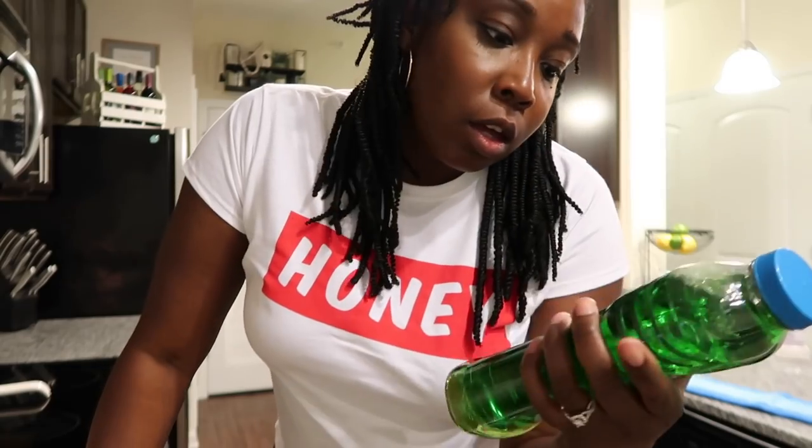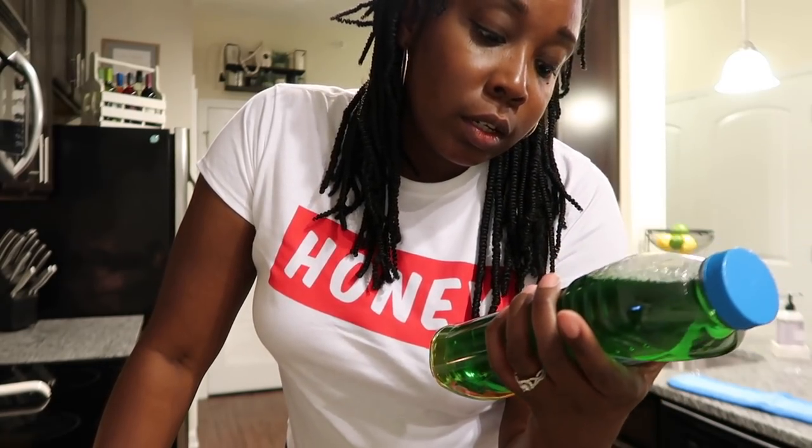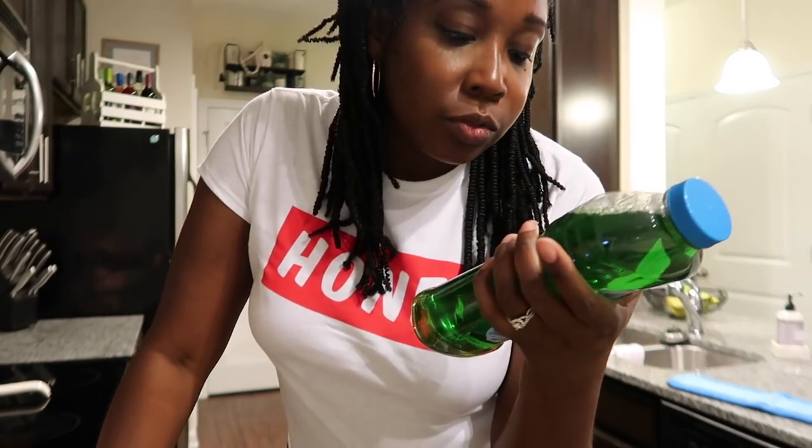I'm using one of my favorite scents. It's the Mr. Clean Gain scent, and I got this from the Christmas Tree Shop. They be having random cleaners and stuff, so that's a good store to get discounted cleaners. So if you have one of those in your area, go check them out.